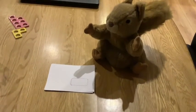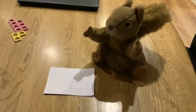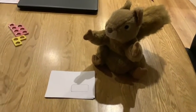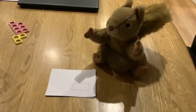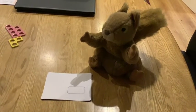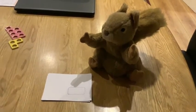Now then, Sammy, this is the first piece of Numicon I need you to tidy away for me. I wonder if the children at home can say what that piece of Numicon is that would fit in that space.